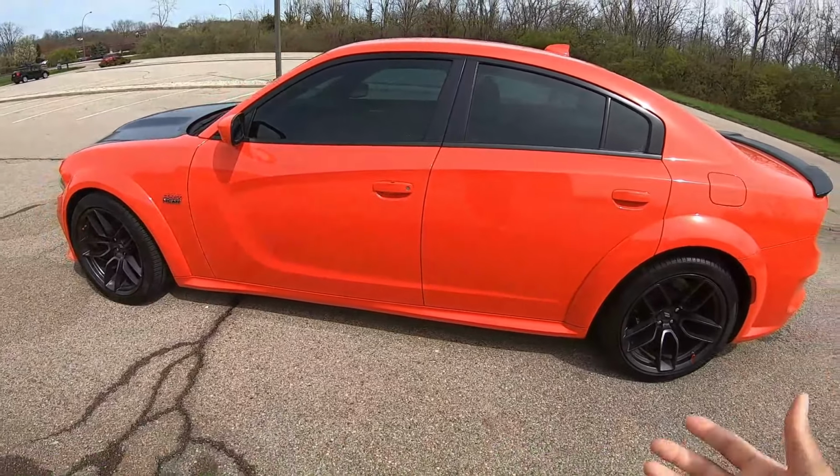I do want to apologize if the drone footage is a little shaky. It's terribly windy outside, so I wanted to at least capture the beauty of this car the best way that I could, and the drone is just easier for me. So I'm gonna go ahead and take you guys down for a second, and we're gonna just do a little walk around of the outside. Hopefully it's not too windy. All right, so there you have it.